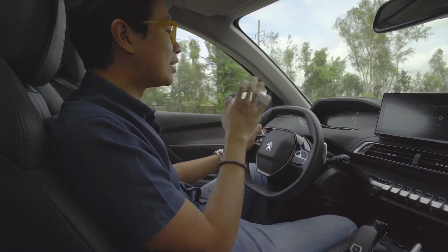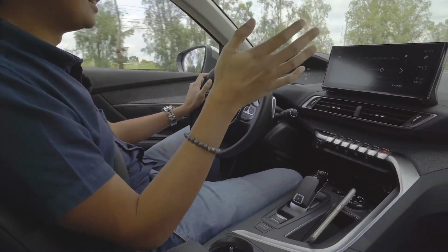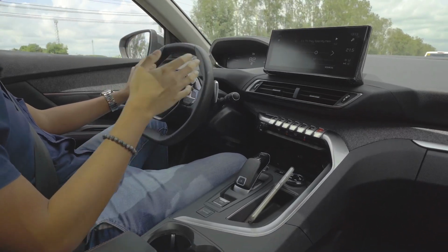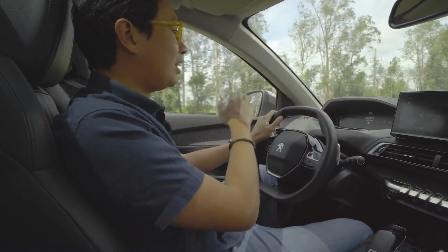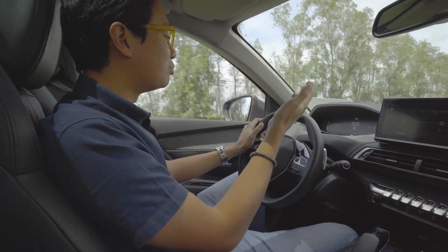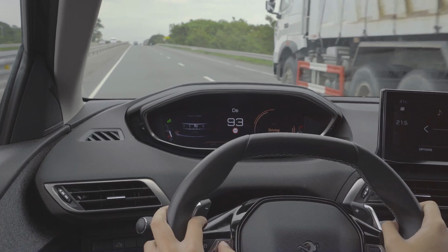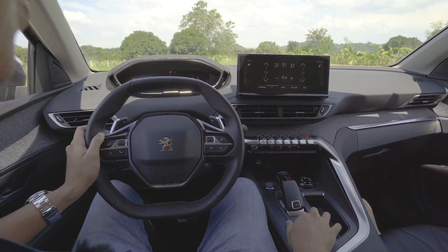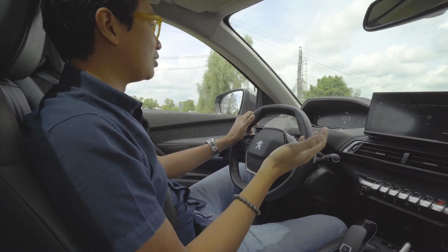I also have to commend the iCockpit system of this car. iCockpit sounds like marketing speak, but honestly they really hit the nail on the head on this one, because you can see everything. In my line of sight right now, I'm driving on the highway, so my focus has to be on the road, but I really don't have to look far away just to see the information in front of me or to change the music. The cockpit is really angled more towards the driver, so it's really good. So that iCockpit system is really nice.